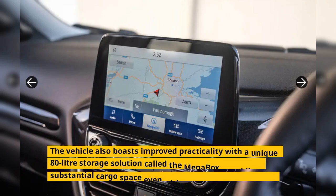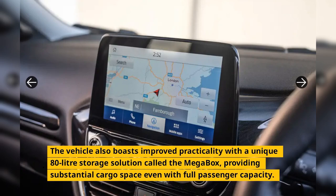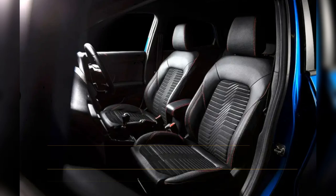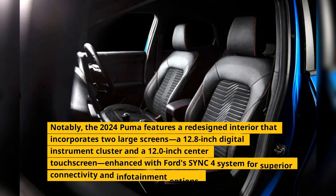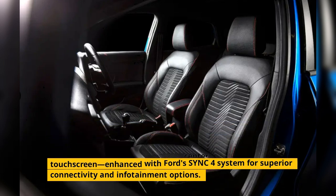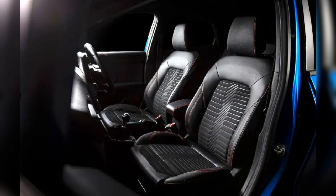The vehicle also boasts improved practicality with a unique 80-liter storage solution called the Mega Box, providing substantial cargo space even with full passenger capacity. Notably, the 2024 Puma features a redesigned interior that incorporates two large screens, a 12.8-inch digital instrument cluster, and a 12.0-inch center touchscreen, enhanced with Ford SyncCore system for superior connectivity and infotainment options.